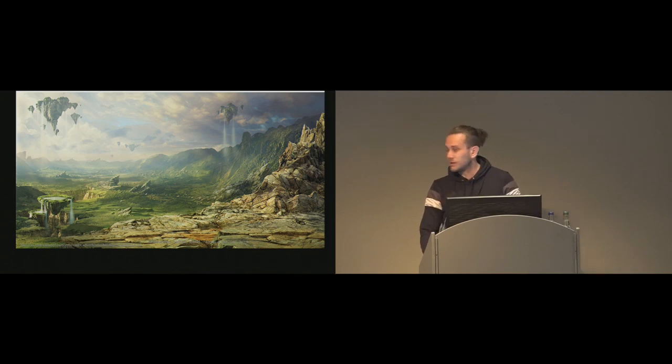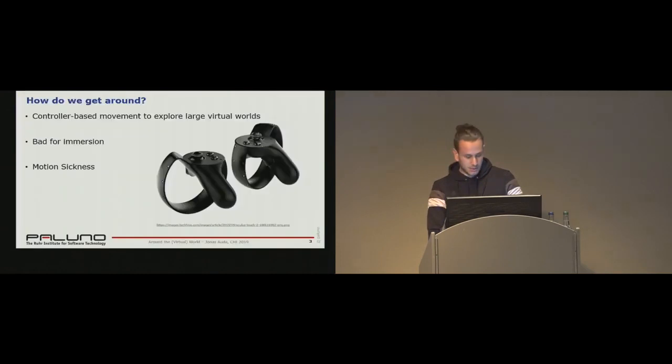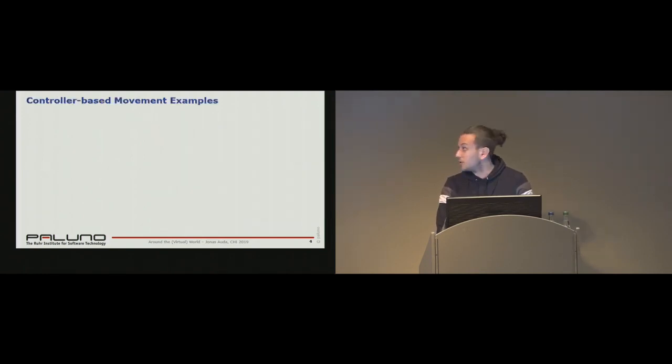Virtual reality allows us to enter worlds that may be of infinite size, like shown in this picture. But how do we get around? Currently, we can use controllers to move around, but this might be bad for immersion or can negatively influence motion sickness.